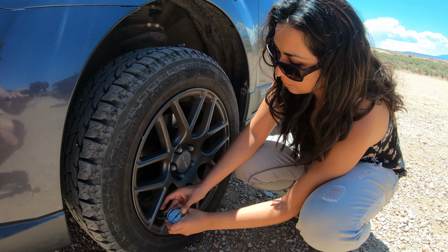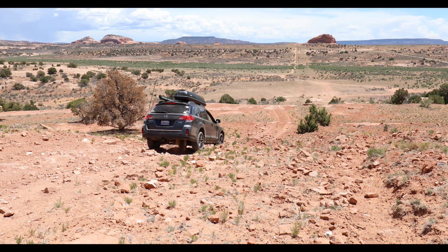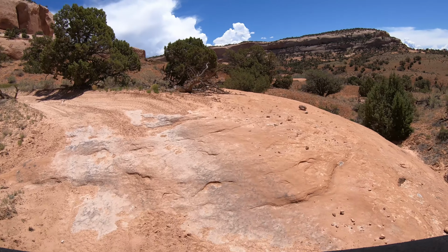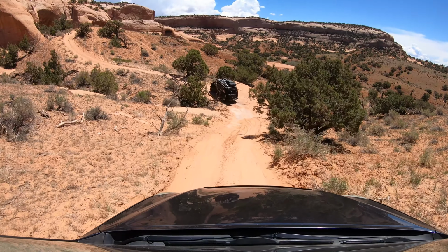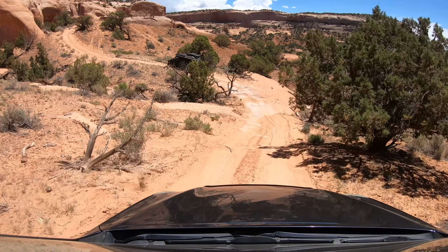Wanting to play, we set out to do a few off-road trails. We decided to start with Cameo Cliffs to Wilson Arch. We started the trail to the Cameo Cliffs off the 114, but we kept getting turned around. There were so many ATV trails that we kept ending up on the wrong trail.